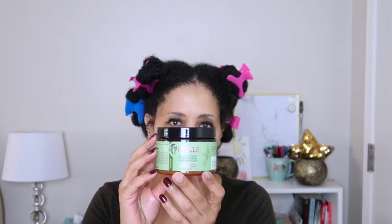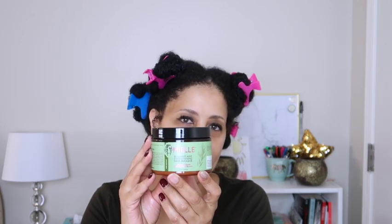So it wasn't too much. And now I'm just gonna go ahead and shampoo, and then I'm gonna come back and condition. And this is the conditioner that I'll be using. And I showed you guys this in a previous video. So yeah, I'm gonna be using this hair mask, and I will be right back after I shampoo.